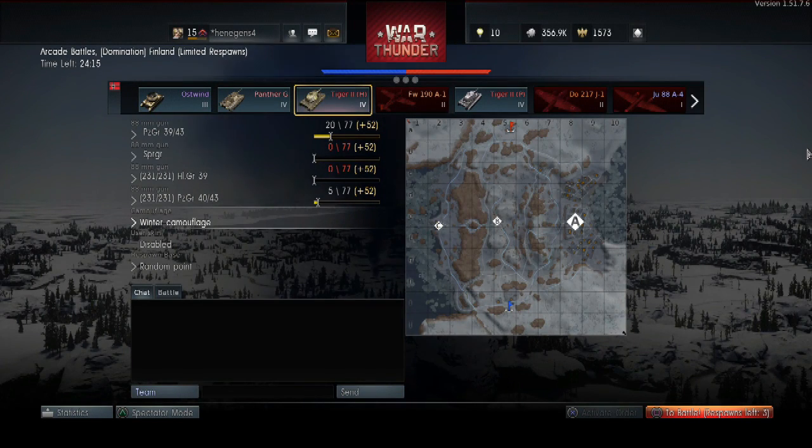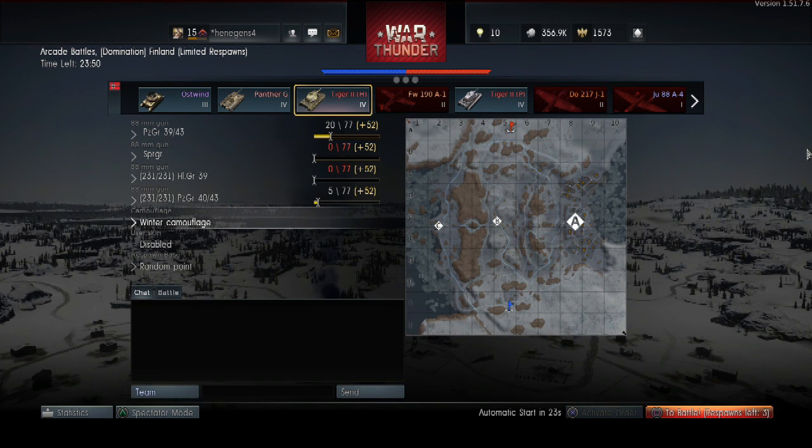All right, so here we are at Finland. I've got my Tiger 2 with the Henschel turret. We have 20 rounds of armor piercing and 5 rounds of APCR. I only go out with 25 rounds because that way my ammo racks don't have a bunch of unnecessary bullets. It also means my turret won't have any shells in it, so if I get hit in the turret, I won't blow up.